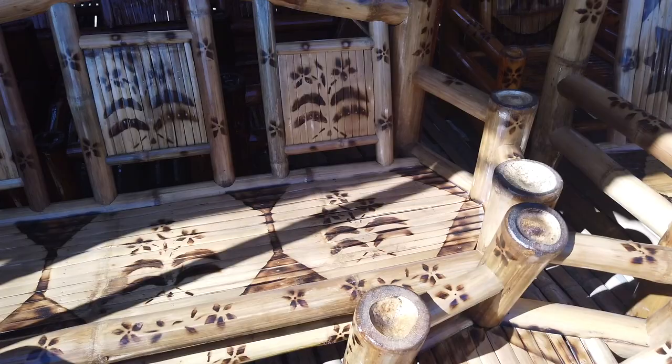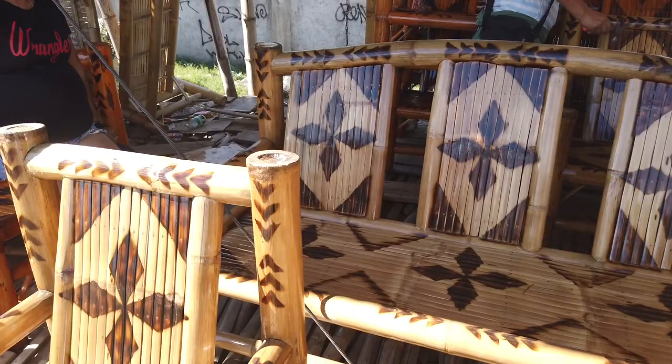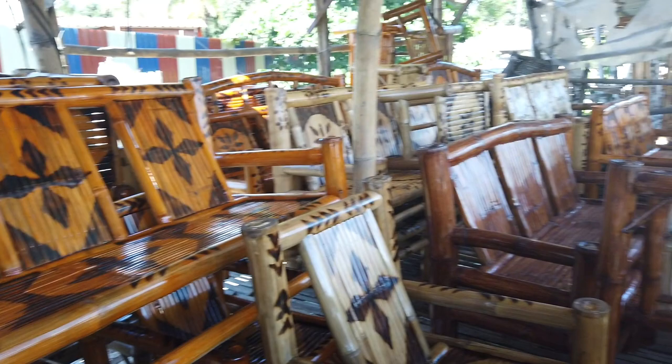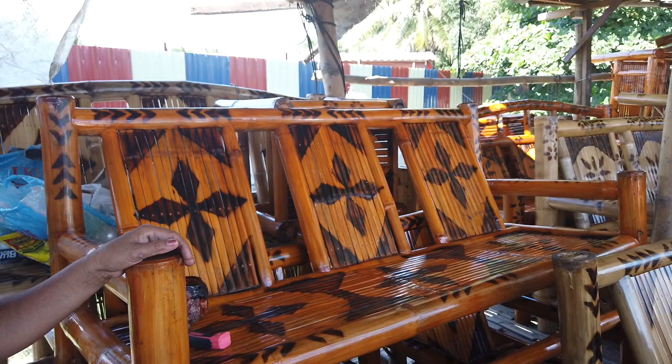Do you make these yourself, ma'am? The hexagonal one is more expensive, but the square type is cheaper. So 3,000 for the square type. So they have different designs.